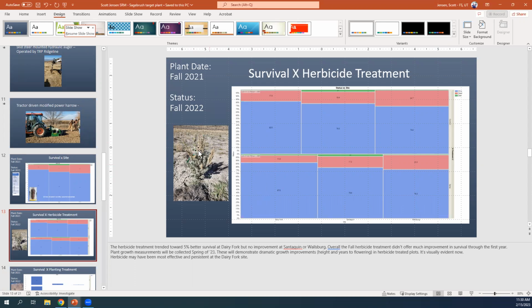What was observed, though, and we didn't collect data on this, it'll be collected in spring, is the size of the plant and whether it produced seed or not. And this is a plant that was planted fall of 21, so a year later, fall of 22. Many of the plants in the spray plot produced seed the first year.